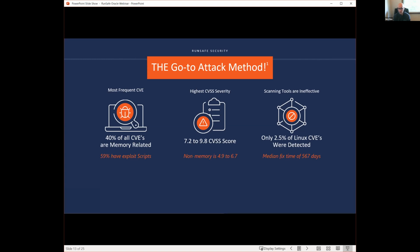Additionally, we found that the severity of these particular vulnerabilities was also very high as a class, 7.2 to 9.8 on the CVSS scale, compared to other attacks, which were in the 4.9 to 6.7. So much more effective at wreaking havoc in a customer's environment. And so the approach typically has been to patch these vulnerabilities and leverage scanning tools to scan code for vulnerabilities in the development process or in the deployment process.